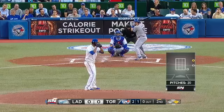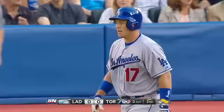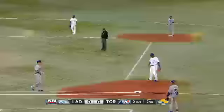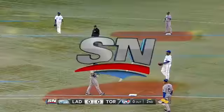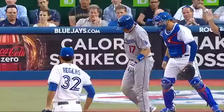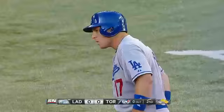2-1. Rogers set. That one was inside and hit Ellis. And he's taking a long, slow walk to first base. So the first two reach here in the second. Obviously not what Rogers had in mind when he came inside. No, not with two strikes. Right in the thigh. Ellis is going to take his base.